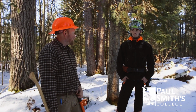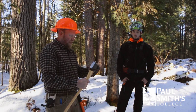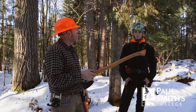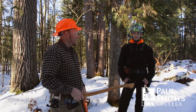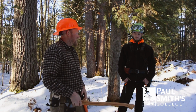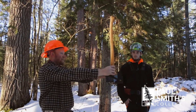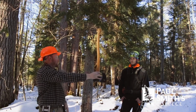So let's go ahead, and I've got a small cruising axe here, which is actually a great tool for determining the height of a tree. So we're going to use our friend, the isosceles right triangle. And we've got basically two legs, my arm being one leg of the triangle and the handle being the other, and then our eye forming the hypotenuse.